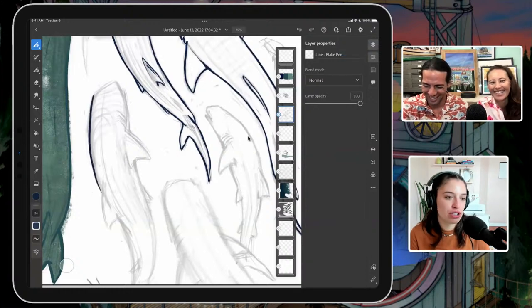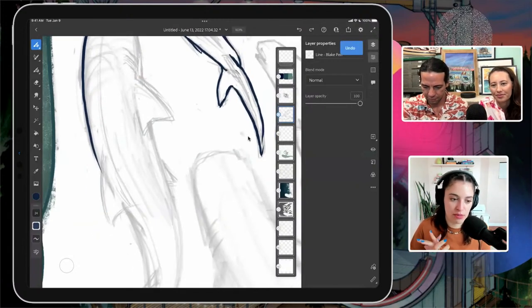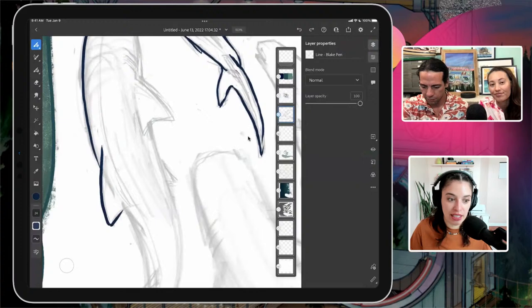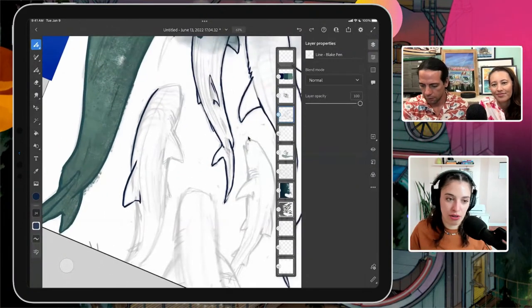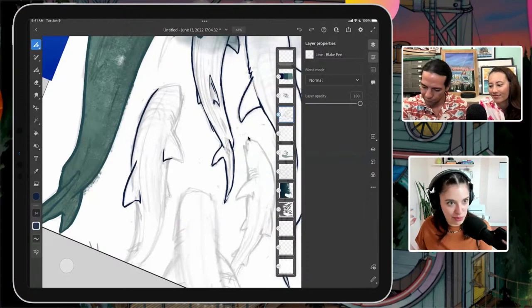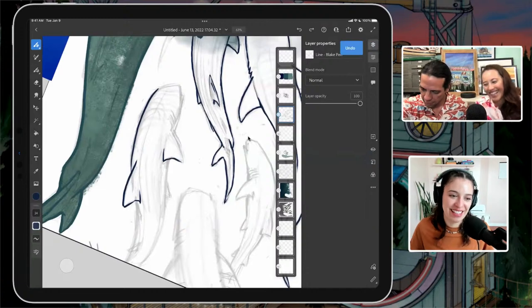But that just goes to show it takes time to create work, and these tools like Adobe Fresco and Photoshop, which I think you use sometimes, are just there to assist, but it still takes so much vision and artistic input to get that output. It's not magic. No, it's not. It is work.